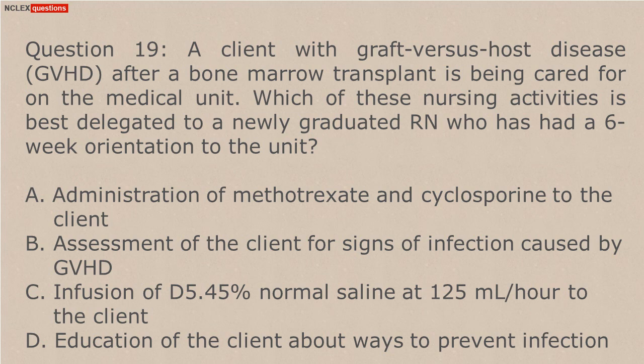A. The LPN encourages the client to use the ordered PCA. B. The LPN positions cold packs on the client's knees. C. The LPN places a no visitor sign on the client's door. D. The LPN checks the client's temperature every 2 hours.